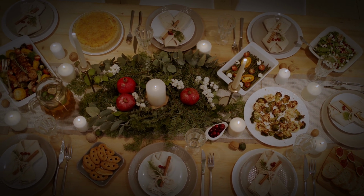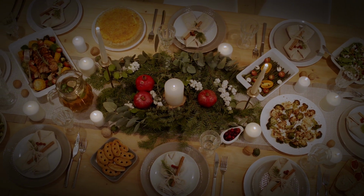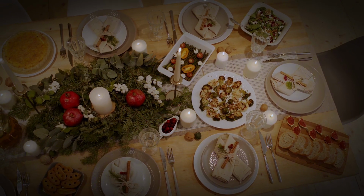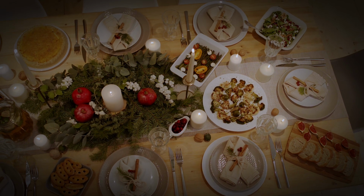Place the cooked pancakes on a plate and cover them with a clean kitchen towel or foil to keep them warm. Repeat the process until all the batter is used. This recipe yields about 8 to 10 medium-sized pancakes.